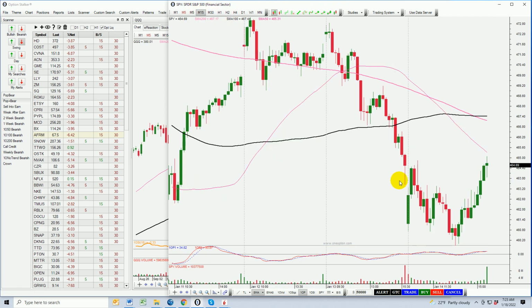Let's go into the 15-minute chart. Let's see what we can find here. I'm going to be looking for a gap down. Well, hey, there's a perfect example. Last Friday, the market gaps down, follow through from the selling that we saw Thursday.